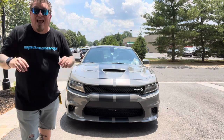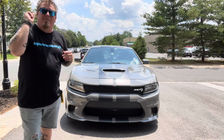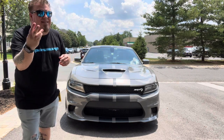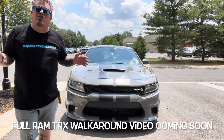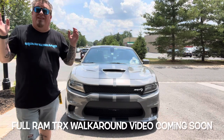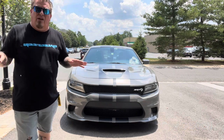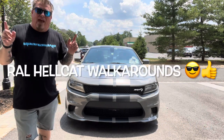Also, we got to see the 2021 Ram TRX. Not one, not two, but three TRXs. I gave you some little bits and pieces of that one. That was a pretty long video. I spent a lot of time with those three vehicles, and I'll have that as a separate standalone video when we do another RAL Hellcat walkarounds video.